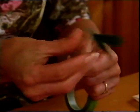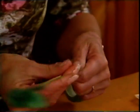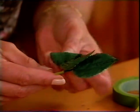I was going to use silk leaves, but I didn't like them. They looked too artificial, and I thought if I have gone to all the trouble of making the rose, I'm not going to put an artificial one. People think my roses are real and that I can work from home, work my own hours.